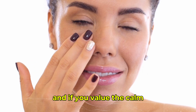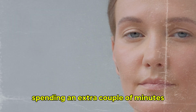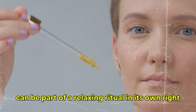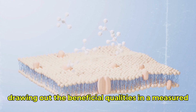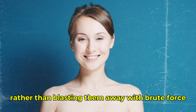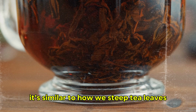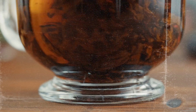And if you value the calm, pampering aspect of self-care, spending an extra couple of minutes warming the oil in water can be part of a relaxing ritual in its own right. Think of it as drawing out the beneficial qualities in a measured, caring way, rather than blasting them away with brute force. It's similar to how we steep tea leaves rather than boiling them furiously for 30 seconds.